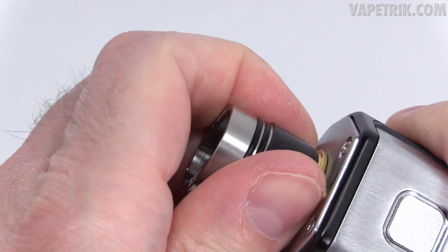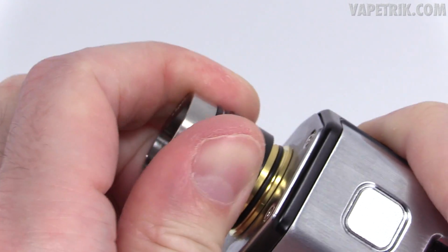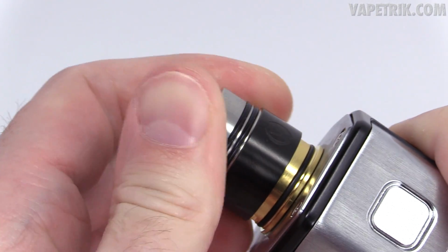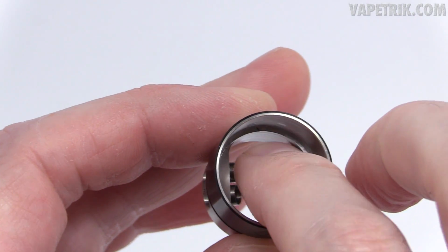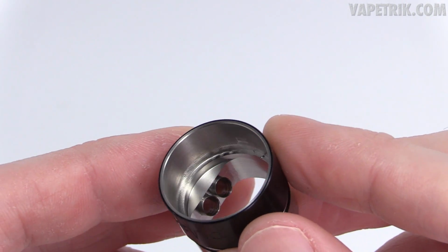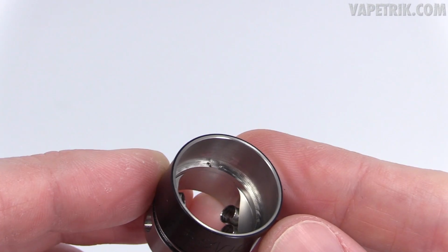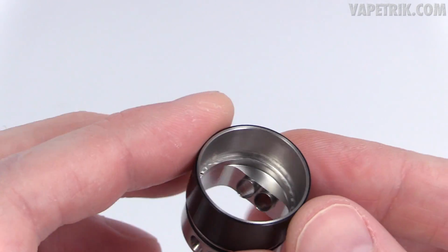Screw this bad boy onto a mod and the barrel comes right off, and this is a tight fit, guys. These O-rings are super tight when you get it, but that's what you want. No leaking issues. Here's the inside of that bottom barrel, and you got your notches. See that? One notch on one side, one notch on the other. Machining on the inside of this barrel, it's not perfect by any means. Not completely smooth, just something to point out. But you got your tubes on one side, tubes on the other.